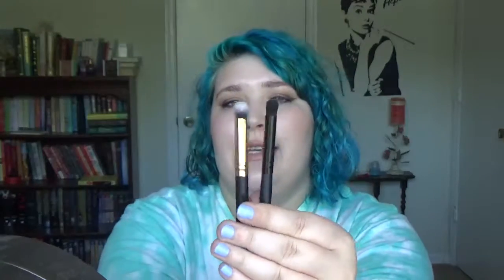But I think one of my favorite brushes from that set is this brush right here, and it is a domed brush that is very, very dense but still has a little give. It's different from this brush. This brush, as you can see, is a lot smaller and a lot denser. So it doesn't do quite what this brush does for me. This brush is incredible for cream eyeshadow.